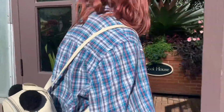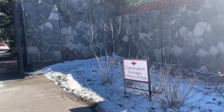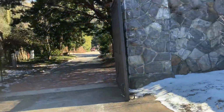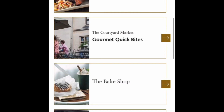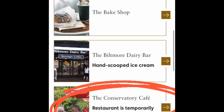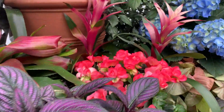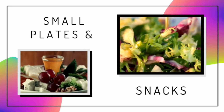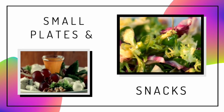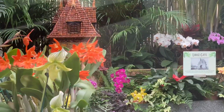Naturally, since it's located in the conservatory's back patio, this dining location has seasonal hours. The last few times I've been at Biltmore, the Conservatory Cafe has been closed, but you better bet your bippy that I'll be there with my bib on and a fork in each hand the next time I go when it's open. The Conservatory Cafe is a garden lover's snack and small plate paradise. It's nestled among the conservatory's beauty, and it's also a great place to sip and try many of Biltmore's wines.